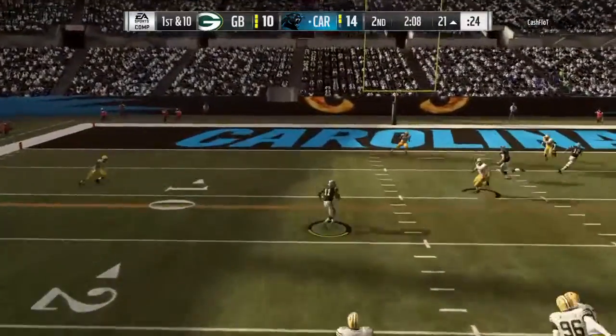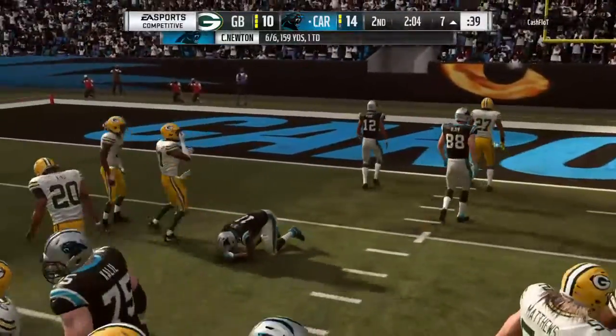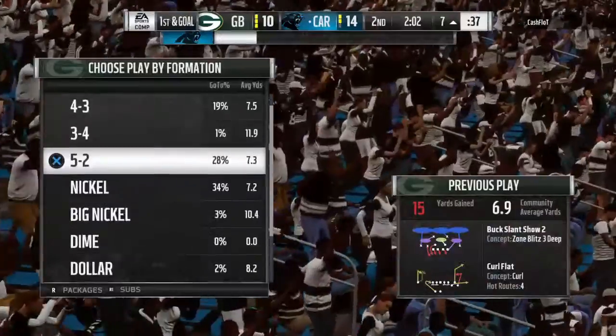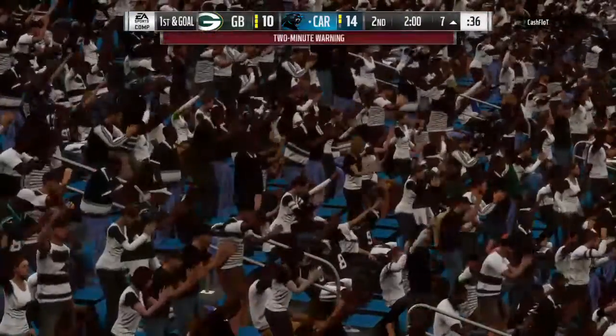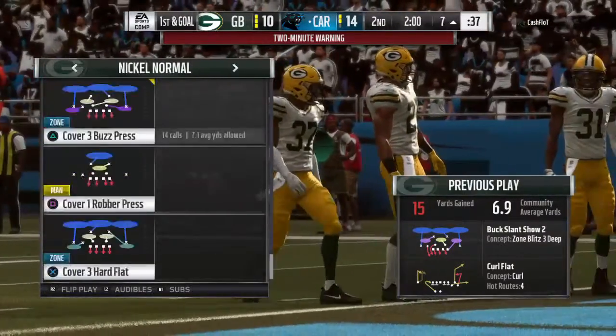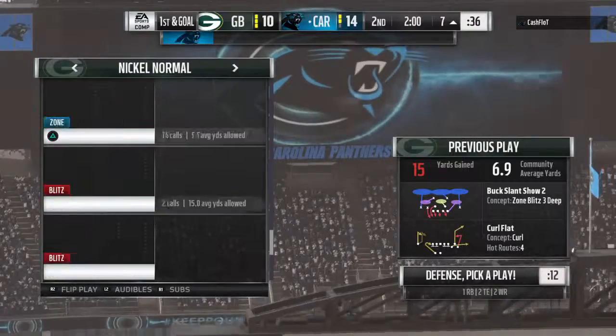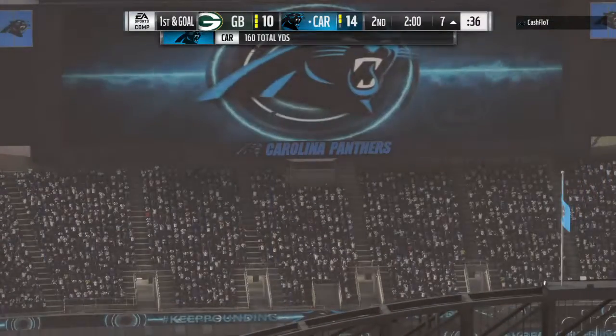On 1st down, it's Newton. Over the middle to Smith. And brought down, but not before they get it inside the 10 to the 7. It's a really nice 15-yard pickup, and now it's 1st and goal. 2 minutes remain here in the first half. Back with more from Charlotte after this.